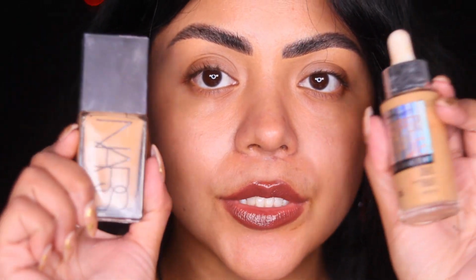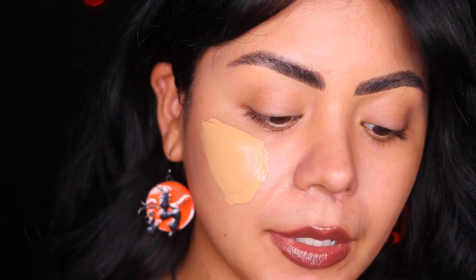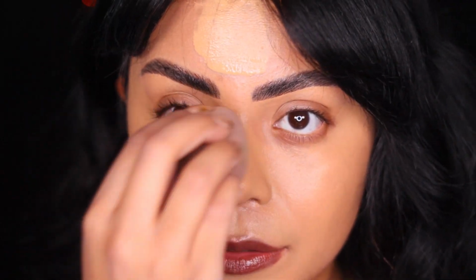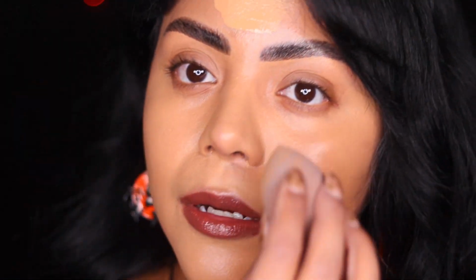For foundation, I'm going to be using the Maybelline Superstay 24-hour Skin Tint and the NARS Light Reflecting Foundation. This is in the shade 310 and the NARS is in the shade Vanuatu. I have been loving mixing these two together. So I mixed it on the back of my hand and now I'm just applying with the sponge. These two foundations together are so good. You get the glowiness from the NARS and a little bit of glow and the staying power from the Maybelline. For concealer, I'll be using the Hourglass Vanish concealer in the shade Beach.